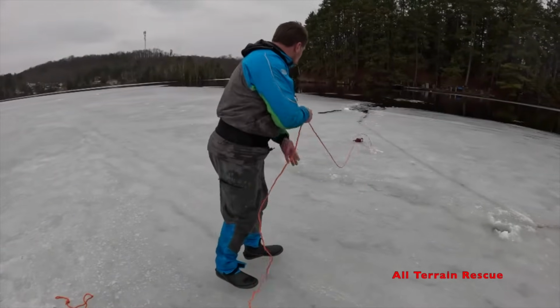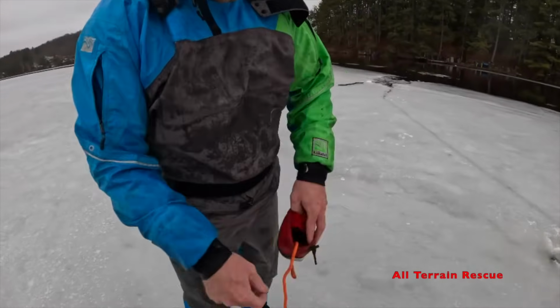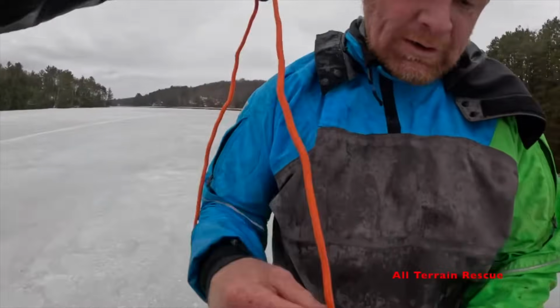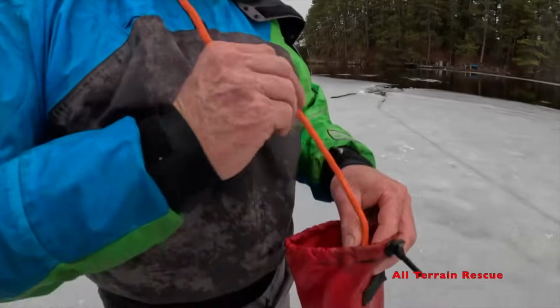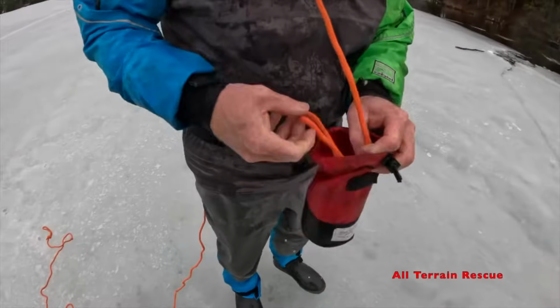Now, stuffing a throw bag is critical. So Ben's gonna take a line, he's gonna throw it over his shoulder. Oh yeah, I forgot that step. I'm out of practice here. I'm standing on the line. No, we don't be standing on those.